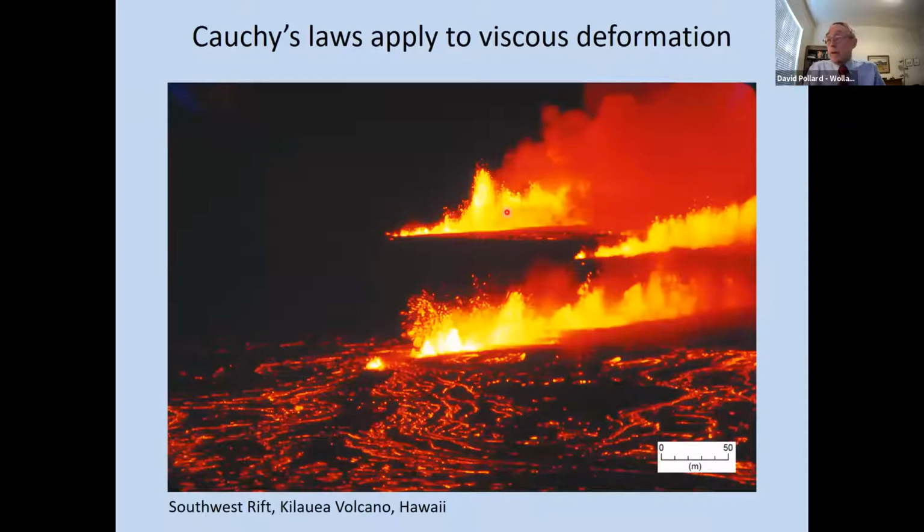Taking up the other constitutive law that was suggested, Newton's law for the linear viscous fluid, many of the things that we see in this sort of remarkable demonstration of fluid behavior of rock, lava erupting from fissure eruptions on Kilauea volcano, can be explained.